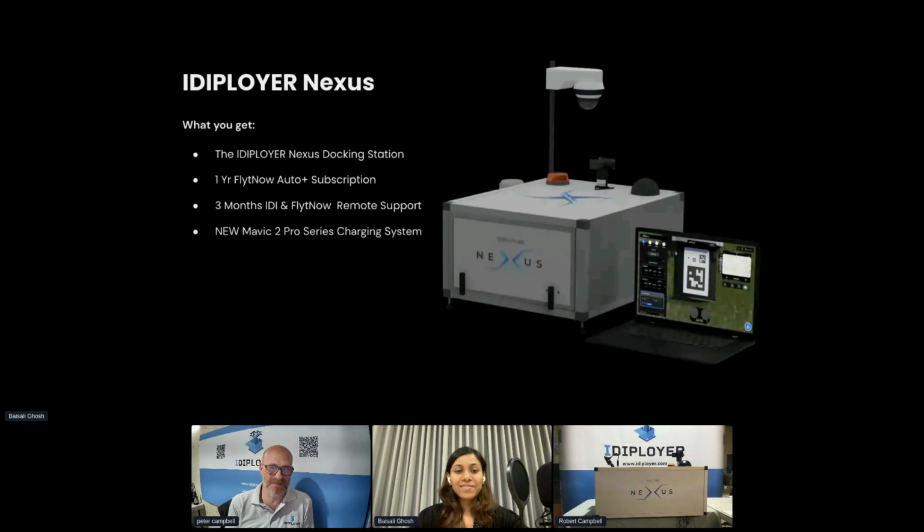Nexus means connecting things together. So connecting the drone to the docking station, but more importantly, connecting it to the software and connecting it to joint service providers at an affordable cost. So the word Nexus has lots of connotations, lots of meaning. And we really are focusing on keeping this cost as low as possible.